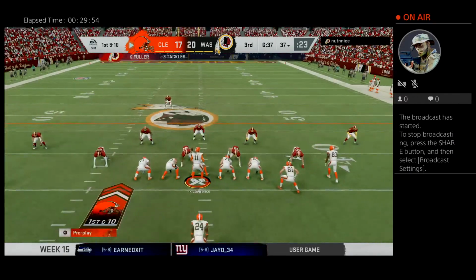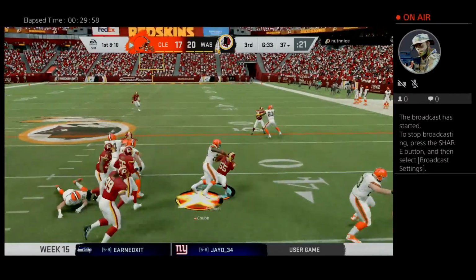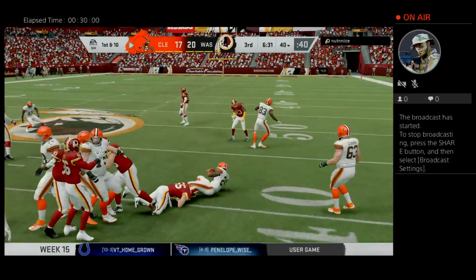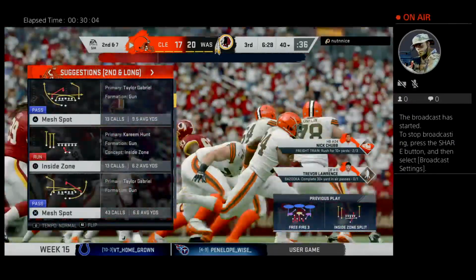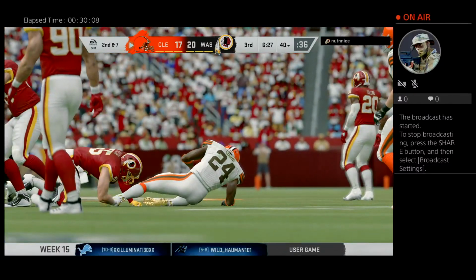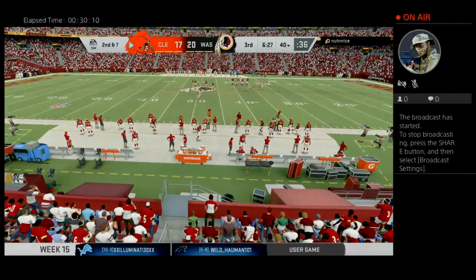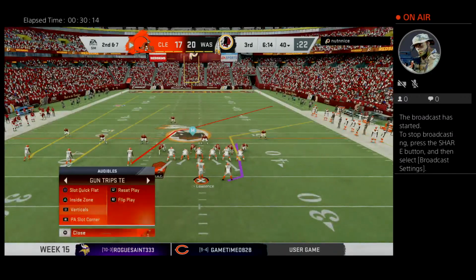Line of scrimmage, the 37 on 1st and 10. A run for Nick Chubb, and he's dropped right at the 40. Gain of 3. And that's one of the reasons you like to blitz even on run downs. It confuses the blocking assignments. It doesn't allow those offensive linemen to get up to the second level. The last run got 3. Now here's 2nd and 7.